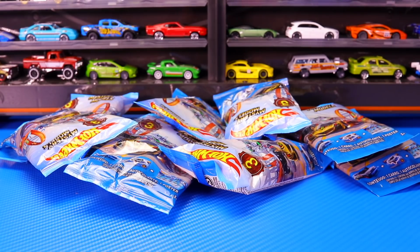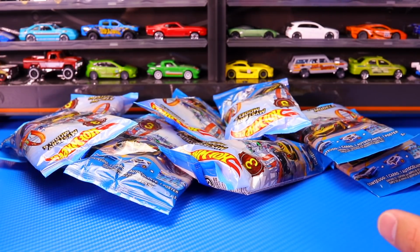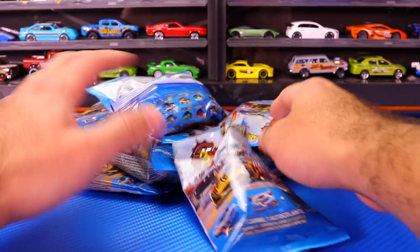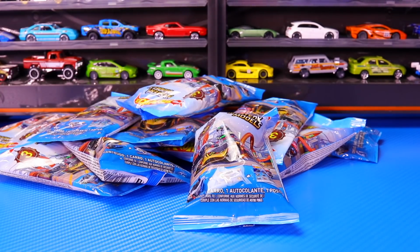Today we've got Mystery Models 3, and as you can see, I have them all scattered out here. I've completely mixed them up, so I don't know which one's which, and we're going to open them up one by one and see what we can find inside.